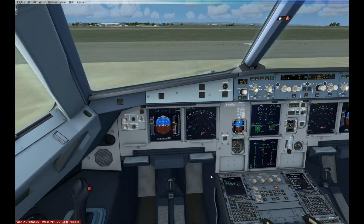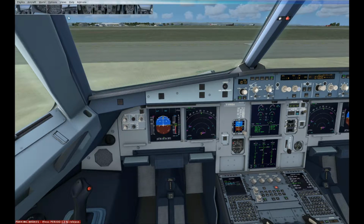The FMC is here, bottom area of the picture as we're looking at it. And there are two. We'll refer to this one as the left hand, this one as the right. In the flight simulator model, these have two different functions. We're going to concentrate only on the one on the pilot's side. This is the one that we need to enter all the information into. If I use the shortcut button at the top, I can jump very quickly to the FMC.